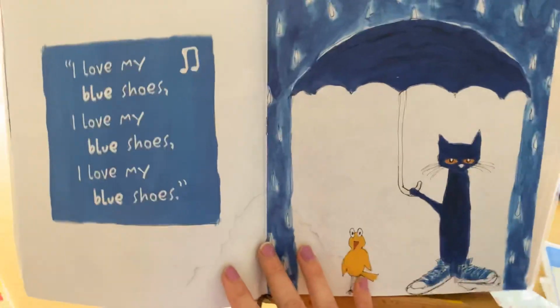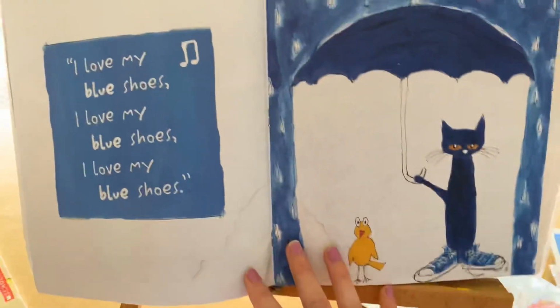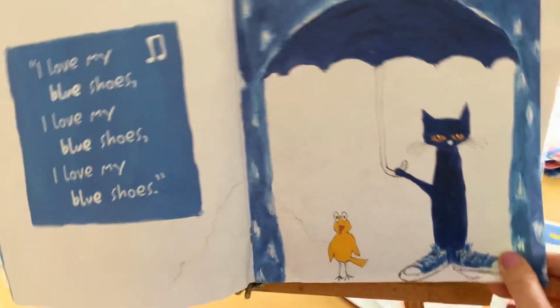I love my blue shoes. I love my blue shoes. I love my blue shoes.